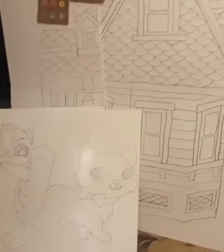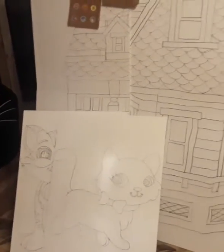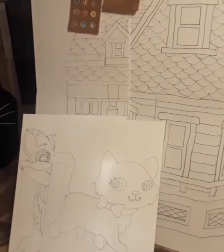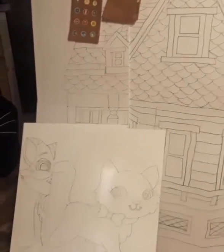So anyway, don't know if I'm going to close this out yet because I'd like to be able to show you guys a finished project. So I will just pause it one more time, and then after we've worked a bit more, I'll give you hopefully a finalized update. Trying to get this done.